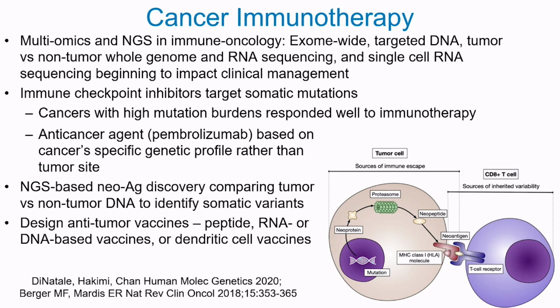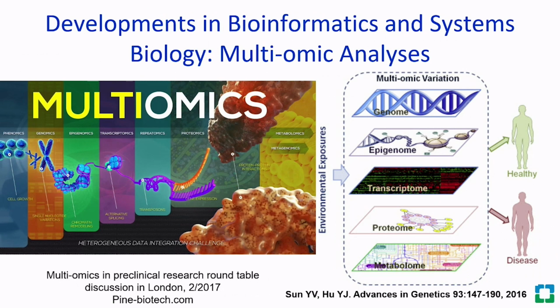Anti-cancer agent, for example, pembrolizumab, is based on a cancer-specific genetic profile rather than the tumor site, lung versus liver, etc. So next generation sequencing-based discovery can thus compare these tumor versus non-tumor DNA to identify somatic variants. You can design anti-tumor vaccines targeting peptides, RNA, or DNA, or dendritic cell vaccines. So these developments in multi-omics have also been paralleled, as we heard, by advances in data sciences.